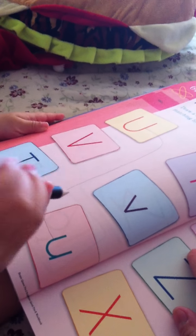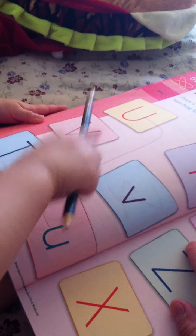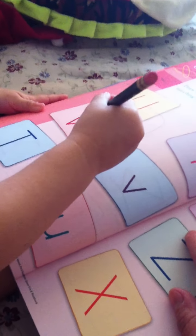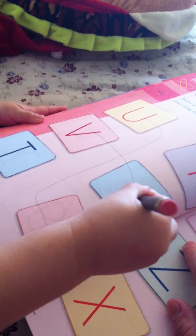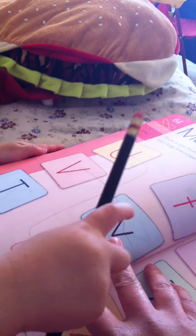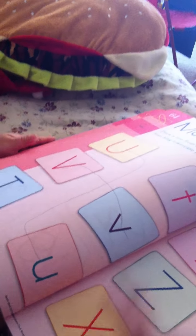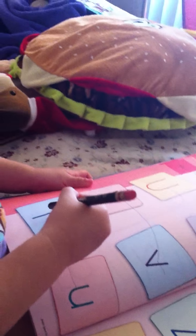The letter V, yung big na V, and the small V. Okay, go. Match up. And letter T, the big and the small. Where is that? T? Mm. Okay, go. Yan, eh, no? T, where? Ito, sinabi mo ni. T. Okay, match up.